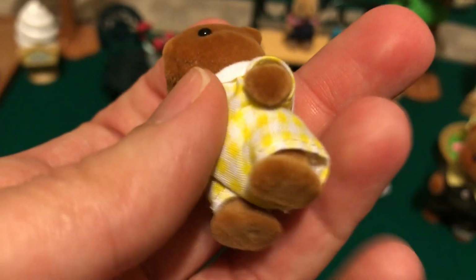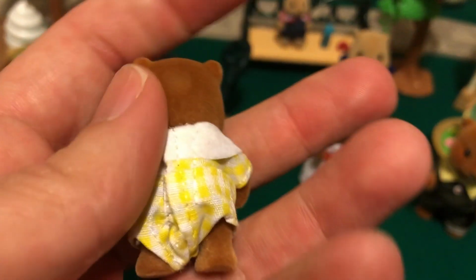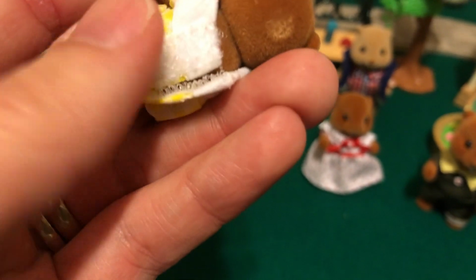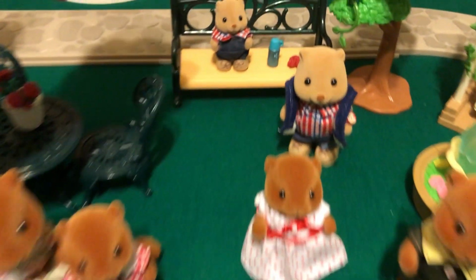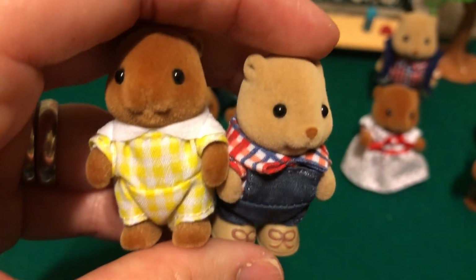He is solid color. He doesn't have a little dot on his nose like the Woodbrook beaver baby. He's got a single little piece on, little yellow plaid. Or this could be a girl. I don't know. No tail there. I just want to eat him up, or her. So cute. So you can see how much darker these Waters beavers are compared to the Woodbrook.